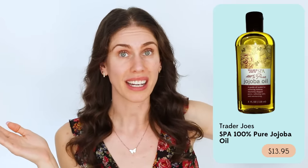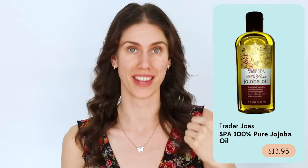My oil of choice would be a skincare oil, such as this one from Trader Joe's. This is jojoba oil, and it's not technically an oil. It's a waxy ester, but it's basically the same thing. And it actually mimics sebum, what our skin naturally produces. So this is inexpensive. It's fragrance-free. It's non-irritating. Trader Joe's, he's trading all the Joes, and I approve of this one. But this is a great option, even as a skincare oil, if you want something basic that works.